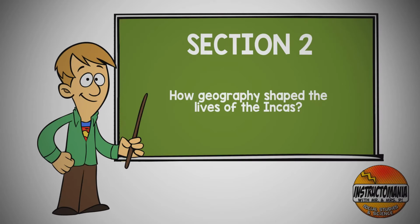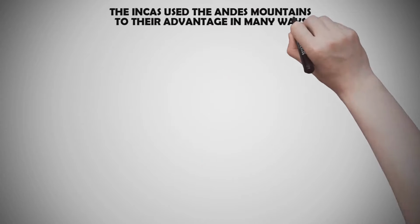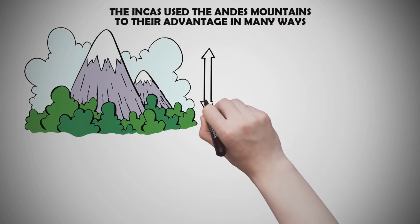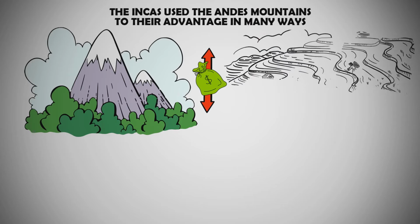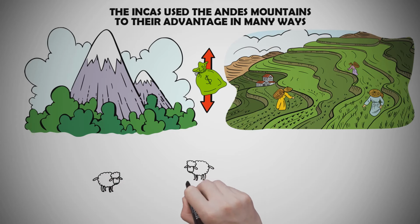Section 2. How geography shaped the lives of the Incas. The Incas used the Andes Mountains to their advantage in many ways. The sheer magnitude of the Andes Mountains allowed for a vertical economy with terraced farming cut into the lower areas of the mountains. This made it easier to farm on such steep mountainsides.